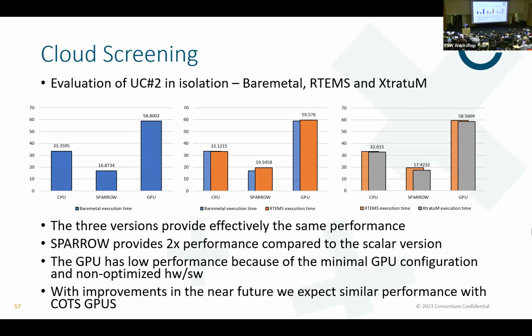We have evaluated different things with our demonstrator. First of all, what was the impact of the real-time operating system or the hypervisor? And we confirmed that this was negligible. And whenever we were running the Sparrow accelerated version, we achieved 2 times speedup compared to the scalar version.